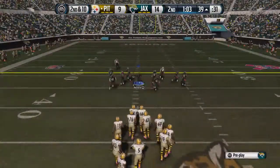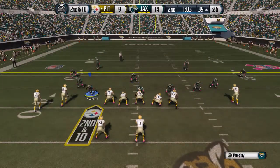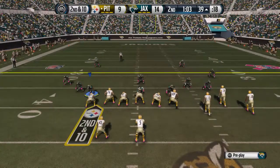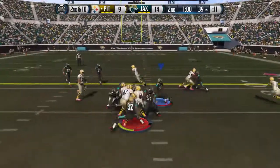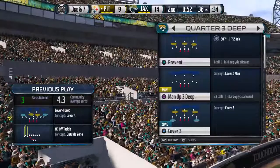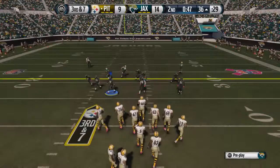Second down coming up. Sproles is in the backfield. Green 90. Plenty of defensive backs out on the field for this one. The Steelers lined up. Bunch formation. And Sproles is brought down. Good job by the defensive line standing in there and fighting, and they hold the running back to a short gain. The offense heads to the line for the seventh play of the drive.